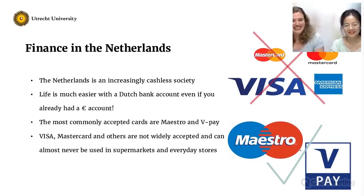Finances in the Netherlands. This is very important. The Netherlands is really an increasingly cashless society, which means that at a lot of places you can't even pay with cash at all. You can only pay with your card. Also in supermarkets, there's like different lanes. There's one lane where you can pay with cash, and there are 20 other lanes where you can only pay with your card. So it also goes faster if you pay by card. The most accepted payment methods are either Maestro or VPay. If you have a Visa or an American Express, most likely you can't use it in supermarkets, so it's not very convenient.